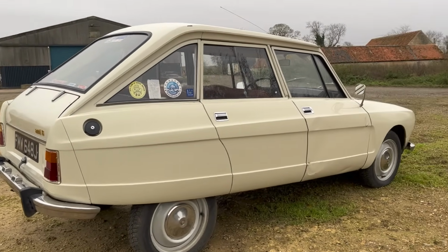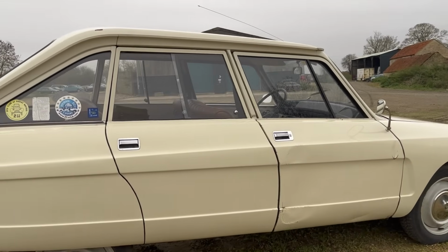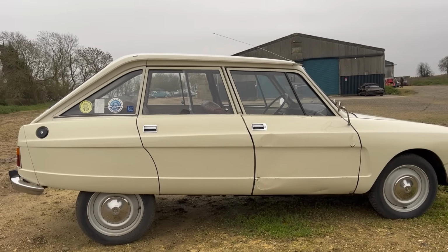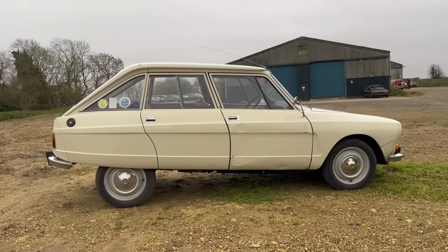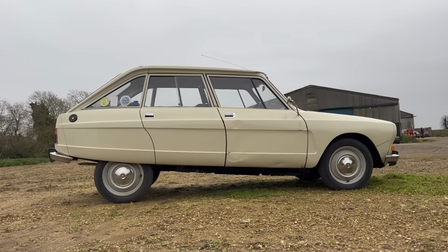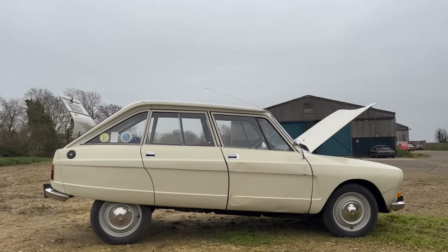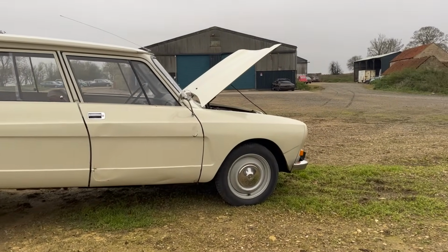Still got that 602cc engine with all four wheels independently sprung by coil springs, and it's got interaction between front and rear. 4 hydraulic shock absorbers, 4 inertia dampers, and the front anti-roll bar. The steering is rack and pinion and it's front inboard discs with rear drums. So nothing groundbreaking, but something that people knew and recognised, and with that it became a big hit.